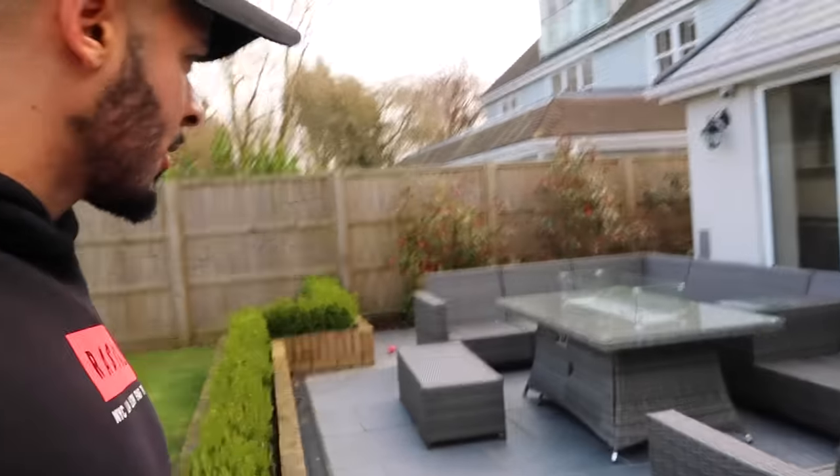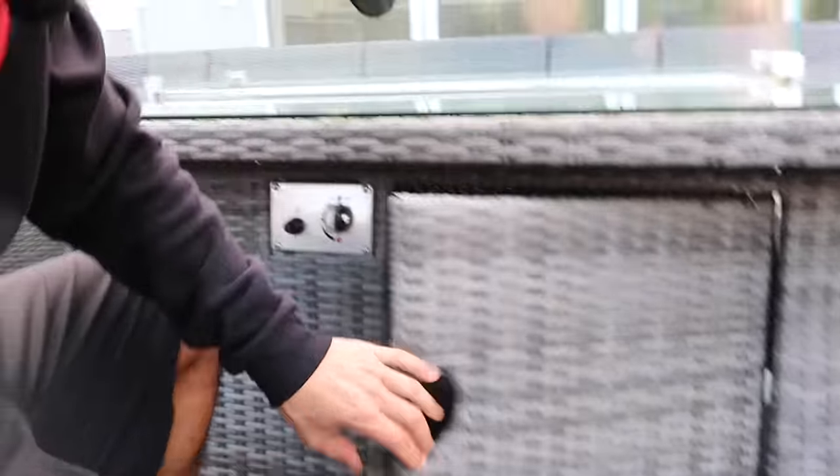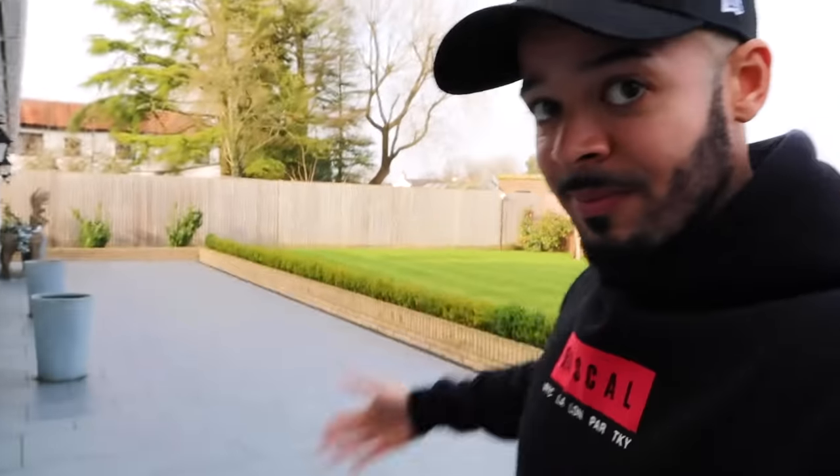We've got this, this is a cool thing. I think the gas has run out, but this fire feature, I love it. Let me see if I can get it working. Nope. Yeah, I need to get new gas for that. And then you've got the patio, which Tubes always comments on. If I do skills in the garden and put a video up on Instagram, Tubes always comments saying, I love your patio. So yeah, maybe when I move on to the next house, Tubes, you can buy the house, take the patio, boom.